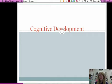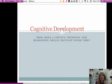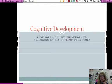So today we are going to be talking about a specific type of development, right? So we're in the development unit, and yesterday we talked about the development of people over the lifespan physically, right? So what happens to them as they age, what does their body do, those kinds of things. Today I want to focus a little bit on cognitive development. So this is the development of thought, right? How do they mature as thinkers? How does the brain grow in order to have them understand different complex issues and problems over our lifespan? Right? So how does thinking and reasoning develop over time?